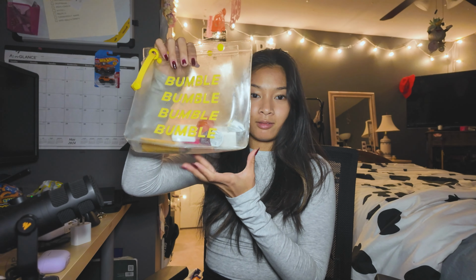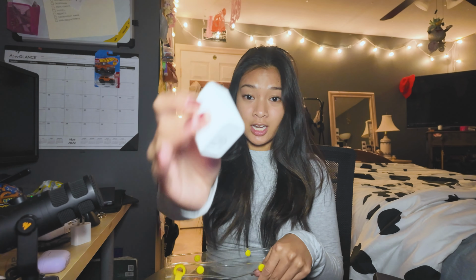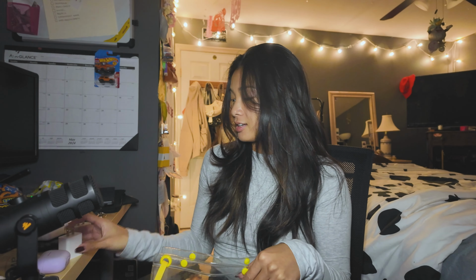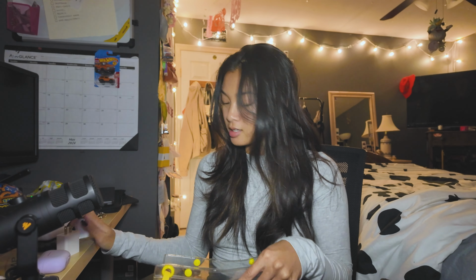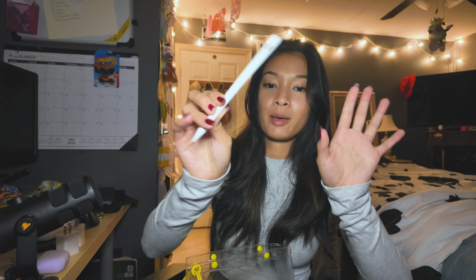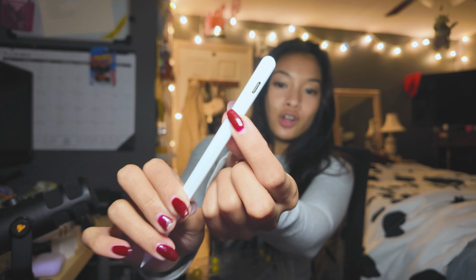So we're getting down to it. Next thing I have is another charging block. This is the off-brand fast charging block that, I don't know, you can never have too many charging blocks. I have an extra Apple Pencil. So this is the Apple Pencil from Amazon. It's the one that has the charger on the side.